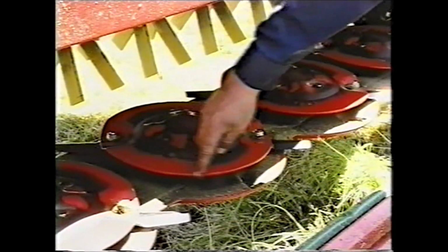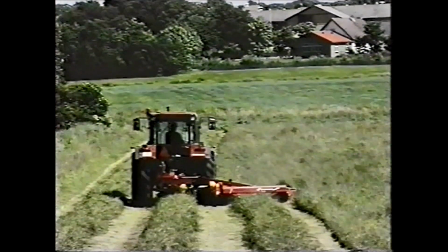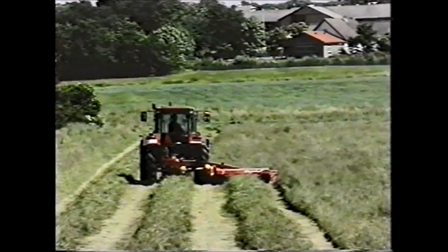Kverneland only use round discs. They reject stones more effectively. The very strong but also user-friendly and streamlined design demonstrates carefully prepared quality, making it a pleasure to work with this machine.